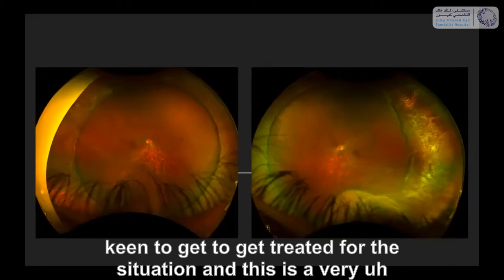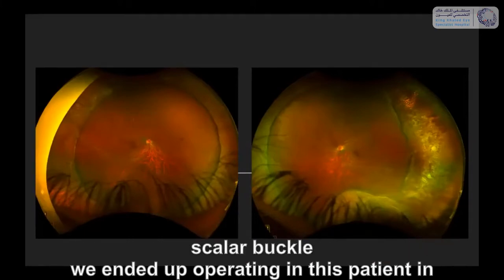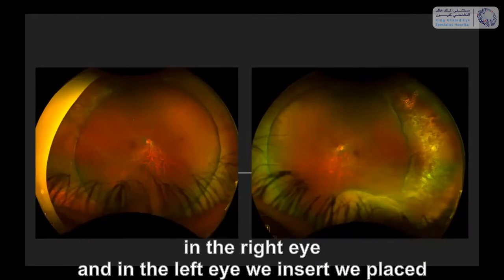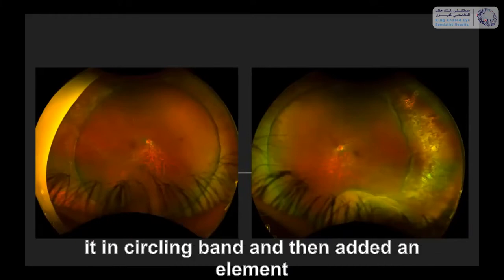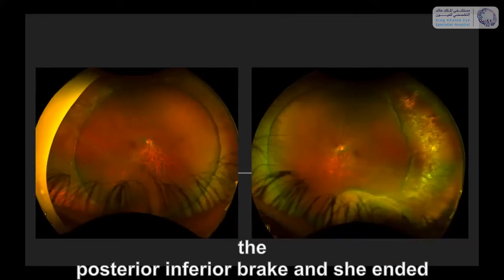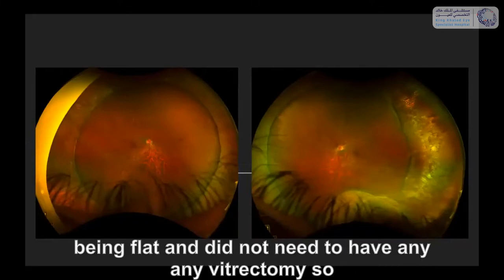And this is a very important added value that you get with scleral buckle. We ended up operating in this patient in both eyes, where we placed an encircling band in the right eye. And in the left eye, we placed an encircling band and then added a radial sponge that supported the posterior inferior break. And she ended up being flat and did not need to have any vitrectomy.